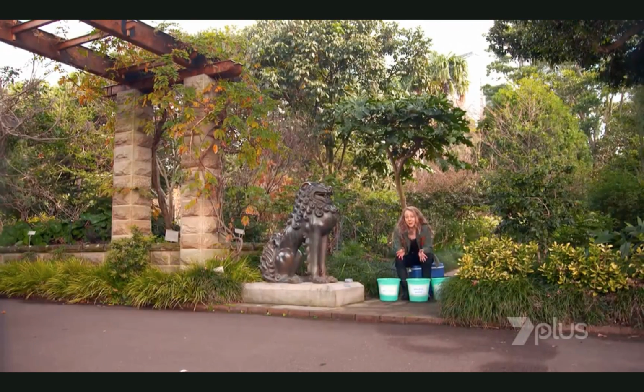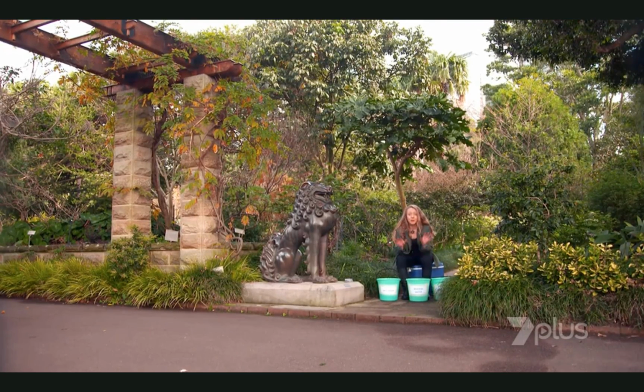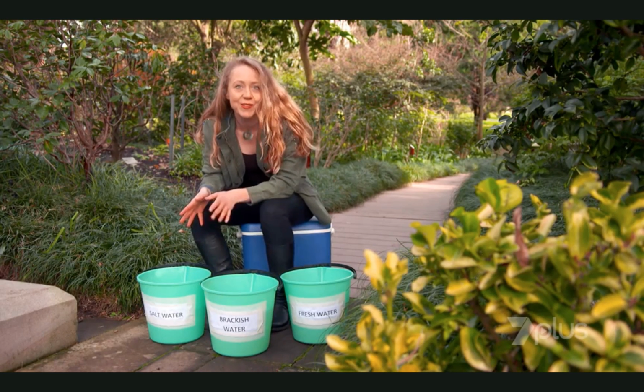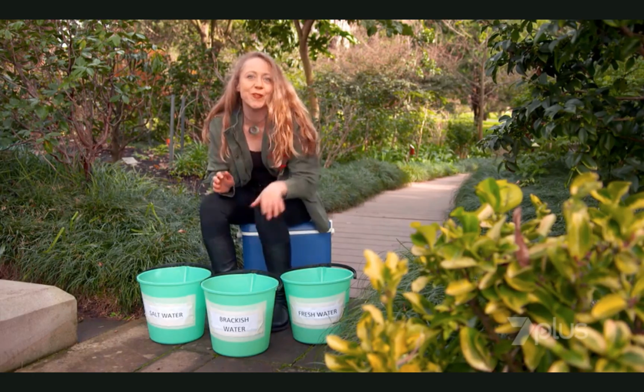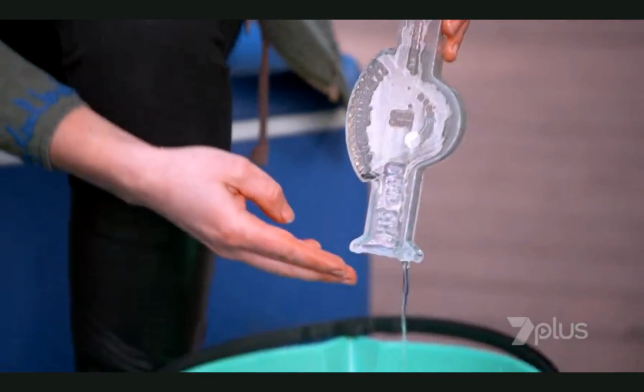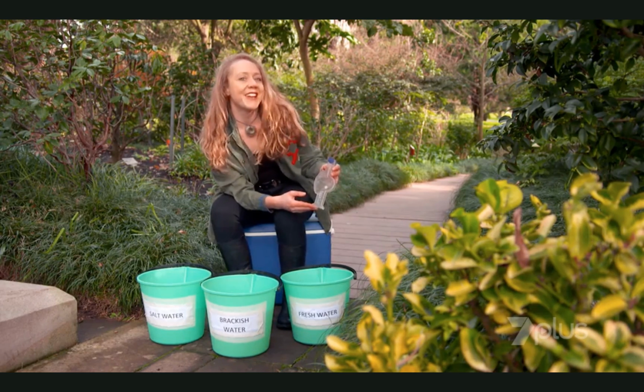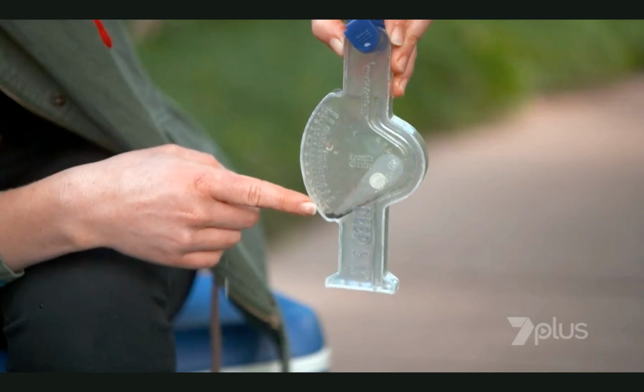So our little worm friend hated salt water. Fresh water was just right for them. So what we're going to do is test how salty the water is in each of the ponds. This is a hydrometer, and they're really amazing. All you need to do is fill them up with water. And the saltier the water, the higher the needle floats.